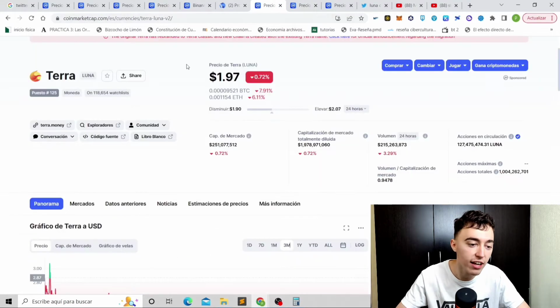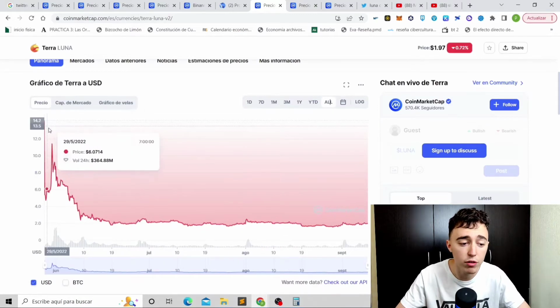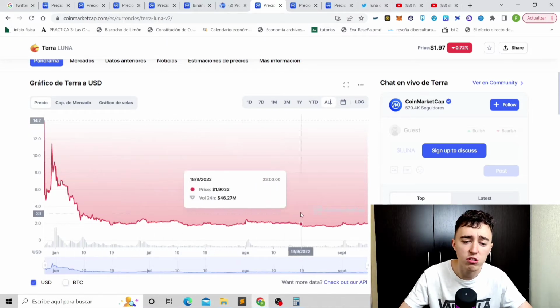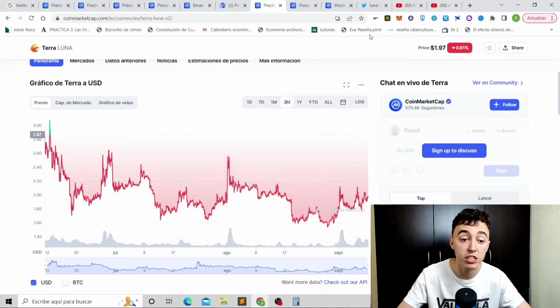But this new Terra basically hasn't moved too much. There was a lot of sell pressure at the beginning because it was an airdrop for everyone who had Terra, as you may probably know. And it went down in price super quickly. And now it is around $1. It's not moving. Okay, Terra is not moving. It's Terra Classic which is moving.